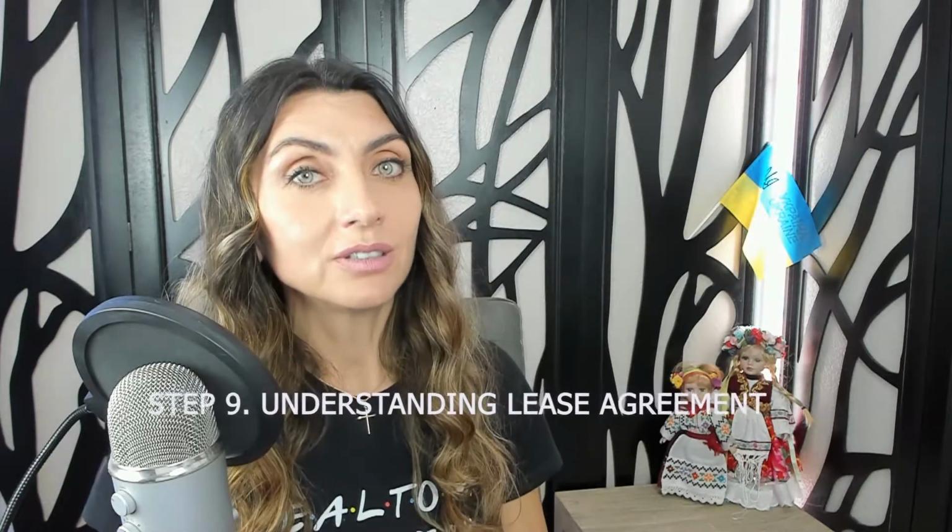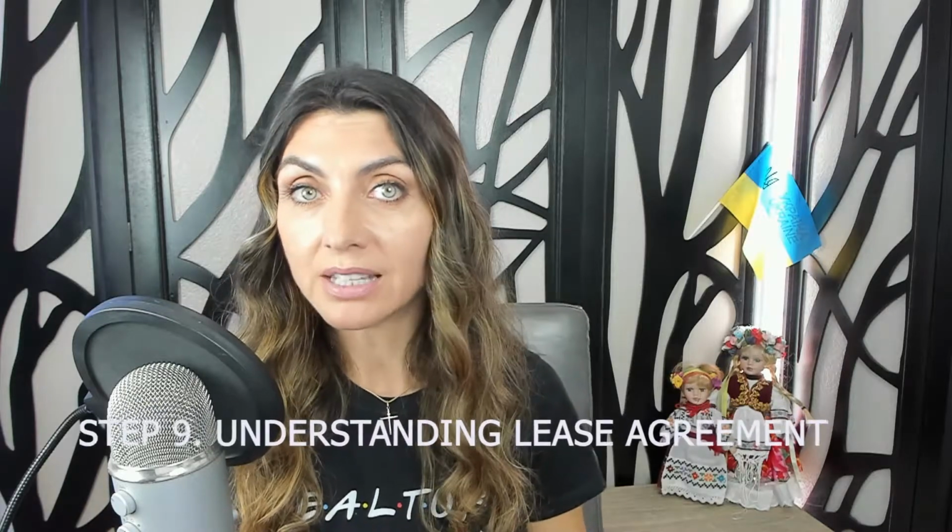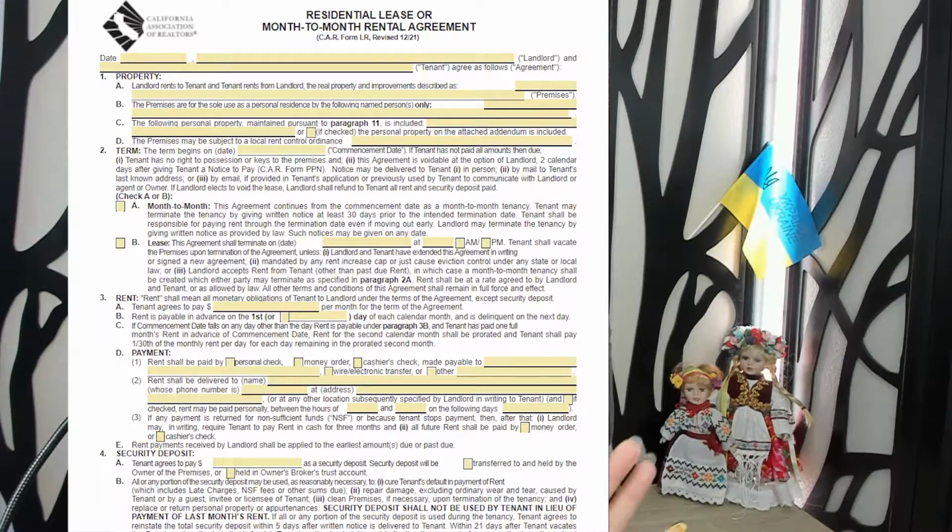Before you sign your lease, make sure you understand what you sign, because this is the binding contract you sign. So the biggest is what your terms are. Is it month to month or yearly, 1 year or 2 years? Because if you breach that lease, if you break the lease before 12 months, then you will lose your deposit.